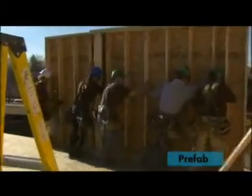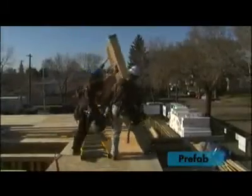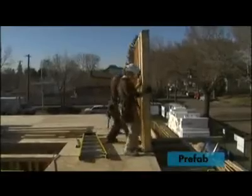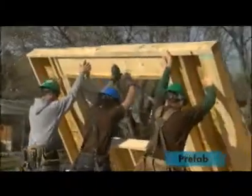Prefab's framer friendly because it's easier on the body. It's a better system for the carpenters, work easier. You don't have to have experienced carpenters to just pick up walls. When the guys pull these walls off, they just look at these numbers and then they look for the number on the floor and then they stand it accordingly.